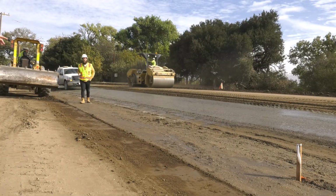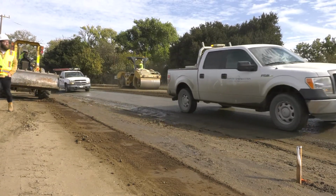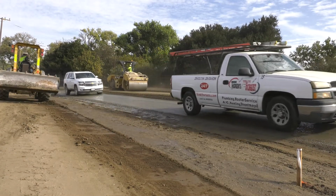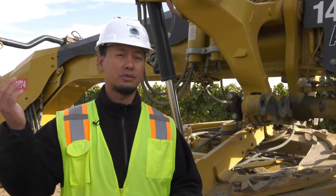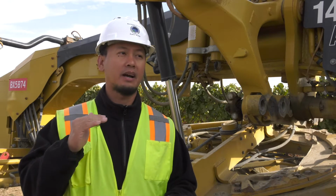The design was done internally, but typically what's involved in designing for a roadway, you have to take into account how much traffic it has. That's measured through TI, called traffic index. So here we came up with a TI of 10, comparable to Blanco Road or San Miguel Road, so it's pretty high up there.